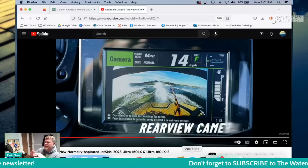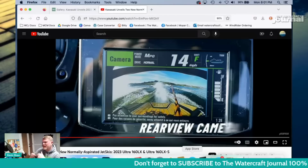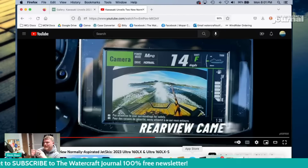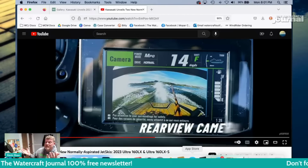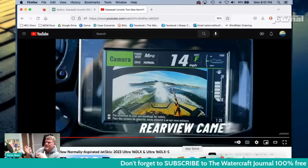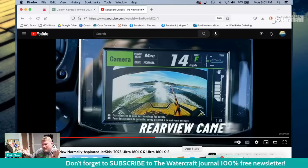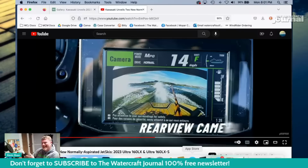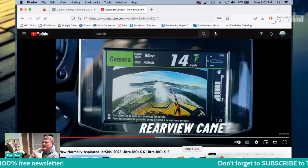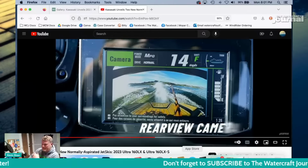hierarchy. All right. I wish they had something for like a rack, or something that would accommodate either a wakeboard or a ski or even an inflatable. But that gets into the territory of a dedicated wake machine. But again, that's kind of the purpose. So I don't know why they're pussyfooting around just calling it a tow sports machine.